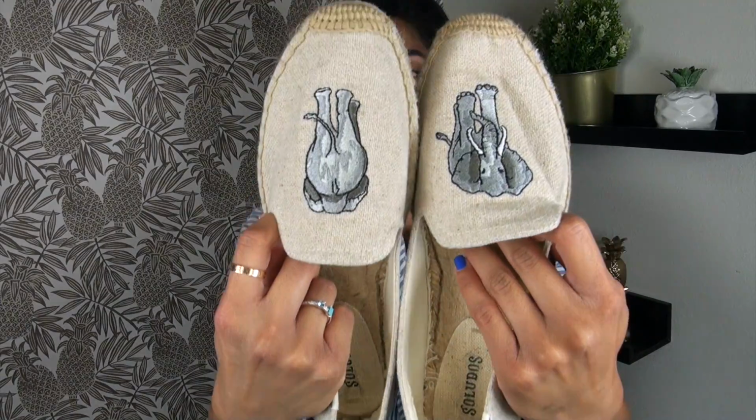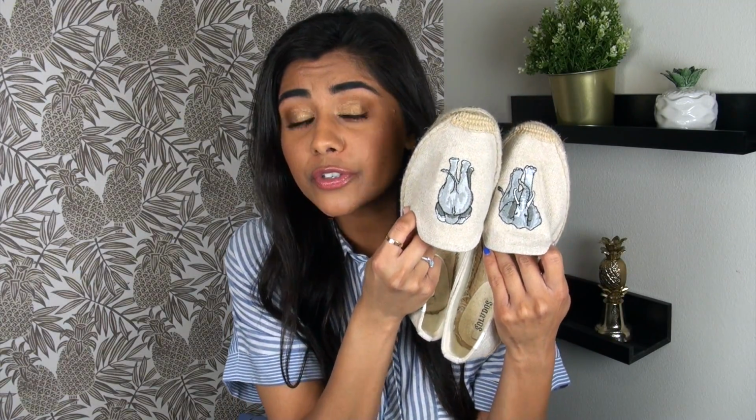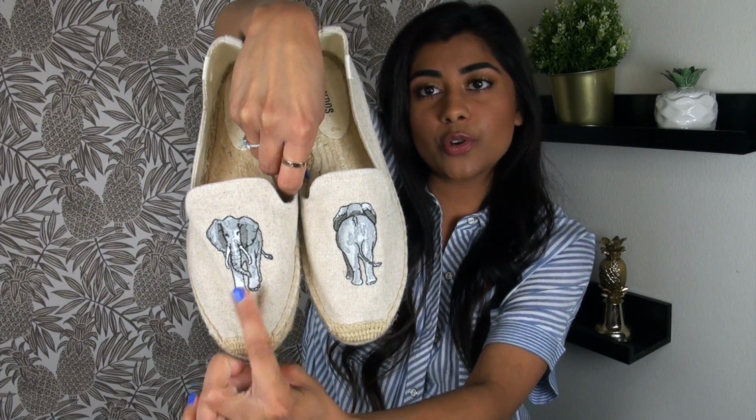This is my first pair of espadrilles, and let's just take a look at these. These are my elephant espadrilles. You guys know that I'm obsessed with elephants. I even have a freaking elephant tattoo on my wrist. That's how obsessed I am. And yeah, there's one elephant that's facing normally and one with his little elephant butt.